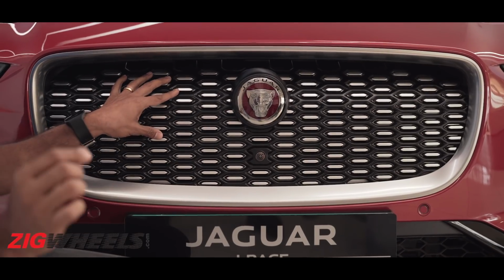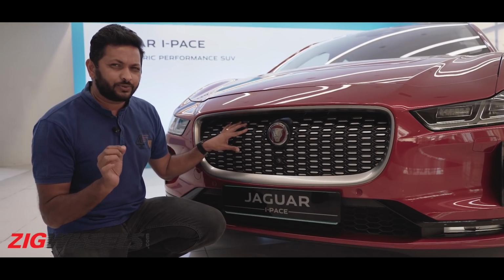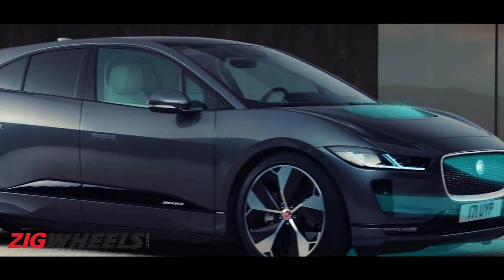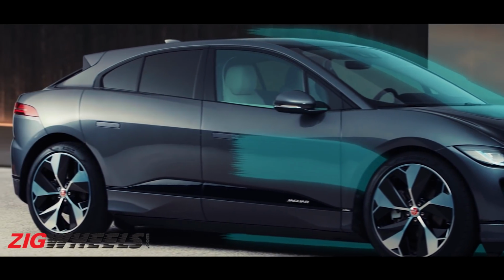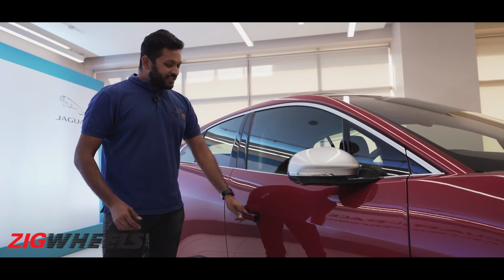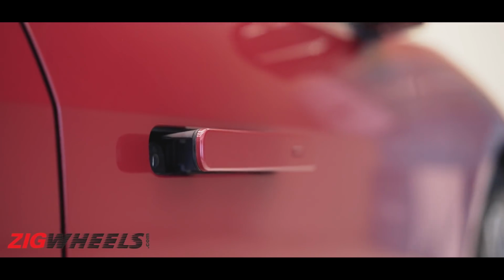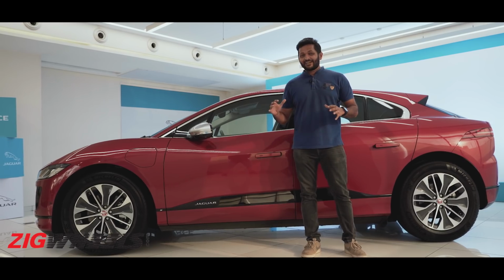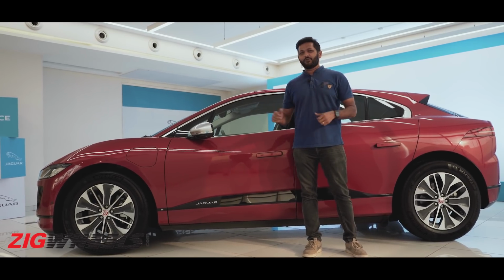At first, this grille might come across as a little weird to you and a little fake, but actually it's functional, where the air flows through here, comes out from the hood scoop and goes over the car to aid aerodynamics. Even these cool looking door handles close flush to reduce drag. This aerodynamic shape not only helps the I-Pace look sleek, but also so darn beautiful. Don't you think?